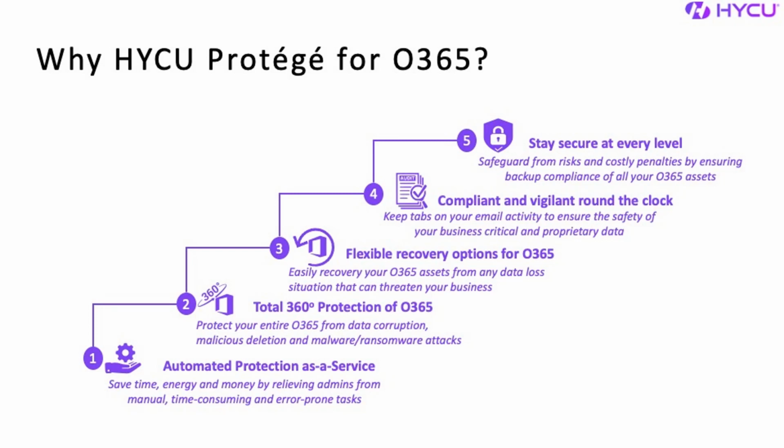For companies that are more keen on compliance reasons, we have a lot of different compliance and vigilance around the clock for your data. And of course, this also applies to the different security levels for whether your data is sitting on HYCU or sitting on AWS, or you're looking for something like the Australian privacy law, we comply with that.